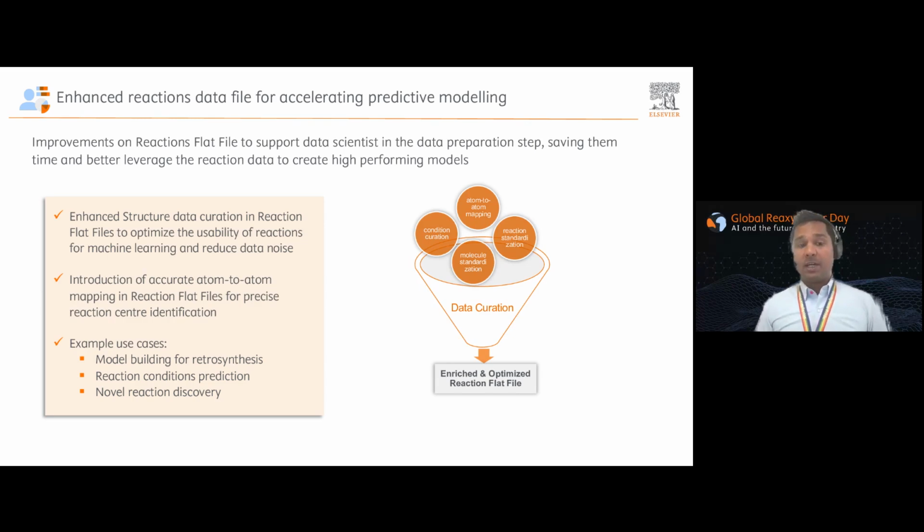So what we have done is we have developed Reaxys reactions dataset with improved data representation to streamline this machine learning pipeline. It helps reduce the time and effort spent on data curation, number one. Number two, you end up using more of the data that is provided in Reaxys for your model building, so your model is more generalizable. And third, you avoid introducing any errors via writing your own data curation pipeline to Reaxys data.